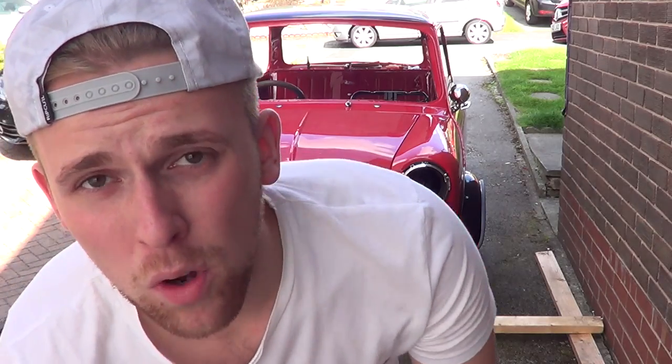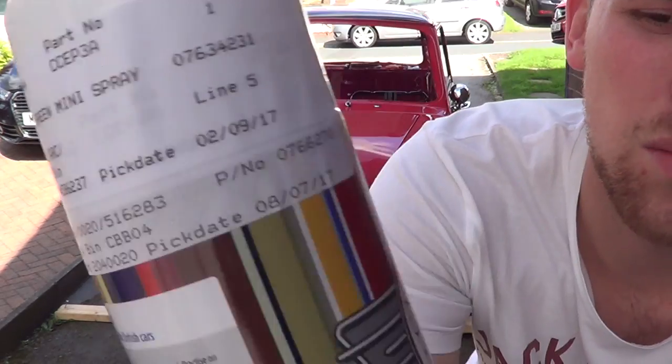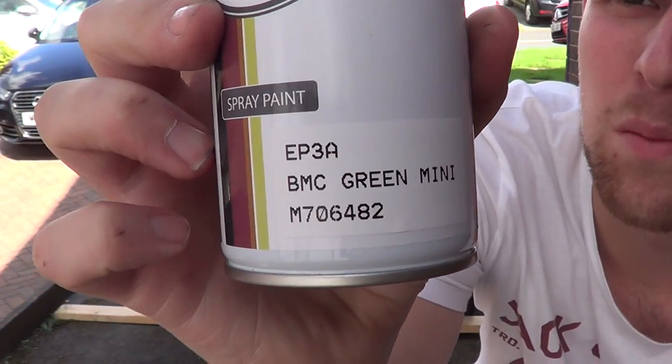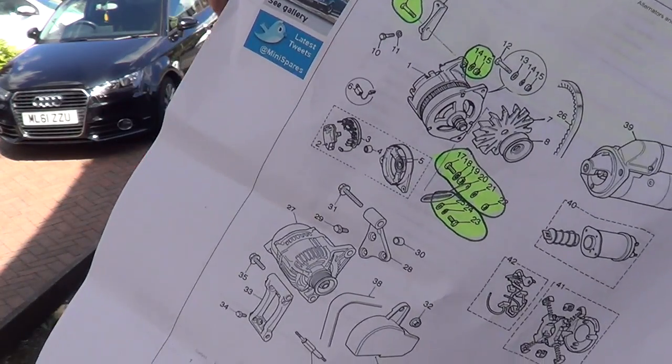For anyone wanting to know the colours I've used on this car to spray the engine and the gearbox, I've used this, which is the BMC green, and it's made by Classic Car Colours. There's the number. Wheel silver, and that was for the gearbox. And bolts, all those, so we can do that.